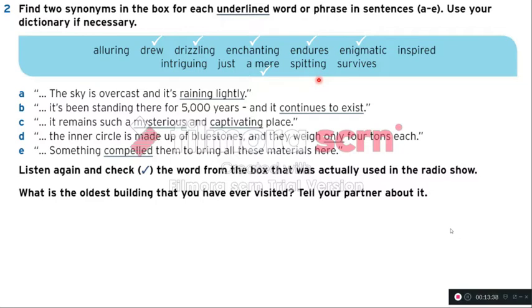Alright. Now, for the last exercise of this section, it says, what is the oldest building that you have ever visited? Tell your partner about it. So you have to think of the oldest building that you have visited. It doesn't have to be from your city, not even from your country. If you have traveled to other places and you have seen some very old buildings, you can tell your partners about it. Maybe you don't know the exact date of those buildings, but you know that they are old.